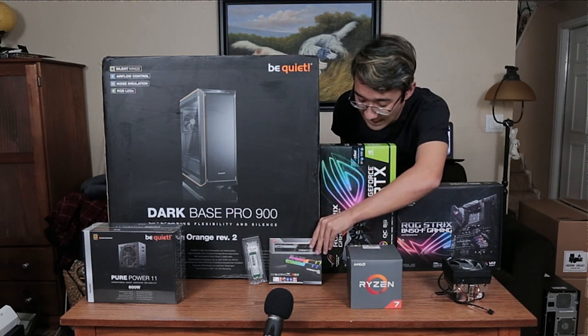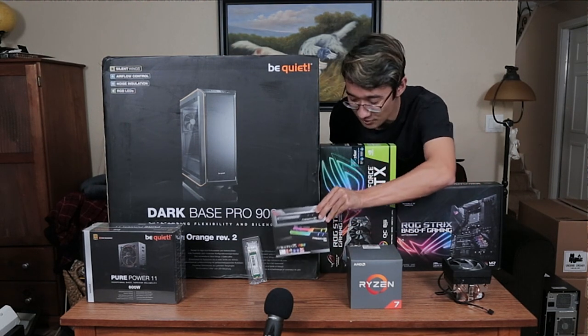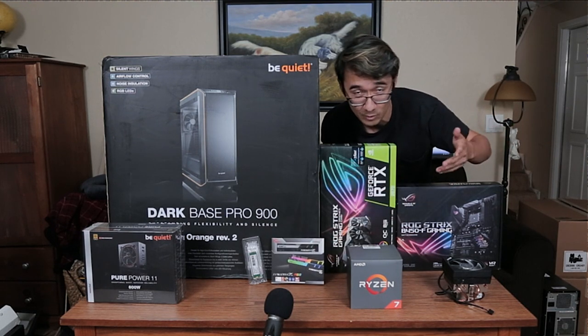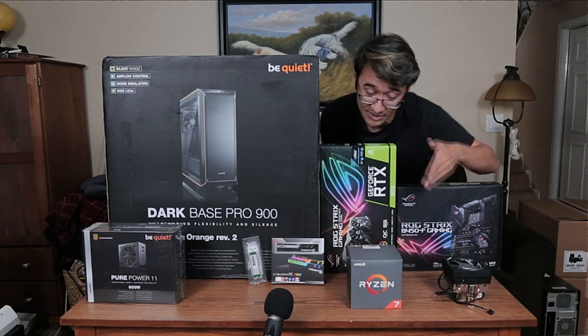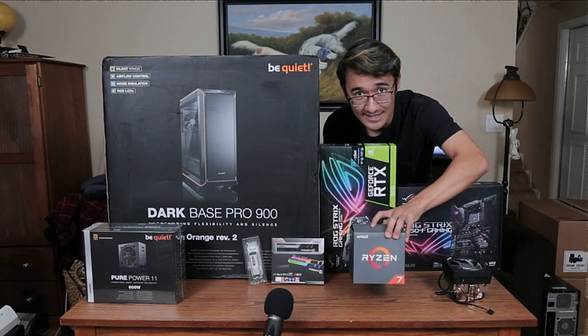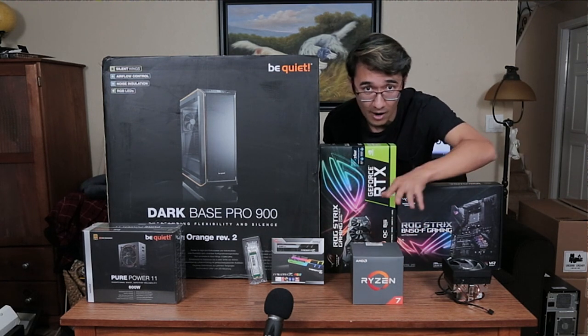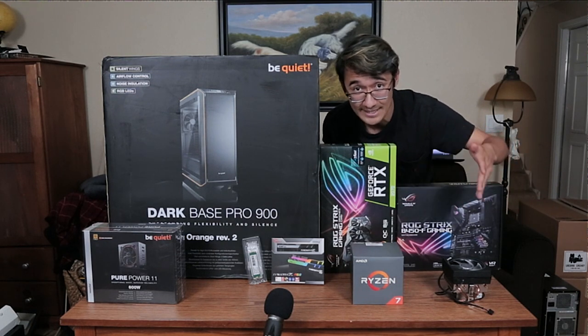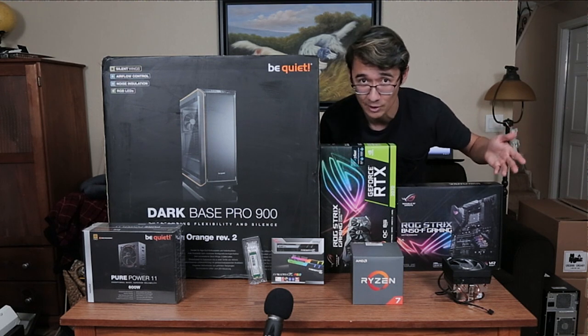For our RAM, we have 16 gigabytes of RGB Trident Z, which is made by G-Skill, and it is clocked at 3000 megahertz speed, which actually works really well because of our processor. Our CPU is going to be a Ryzen 7 2700, the non-X variant, which is an incredibly powerful processor. It has 8 cores, 16 threads, and can handle just about anything you would want to throw at it.